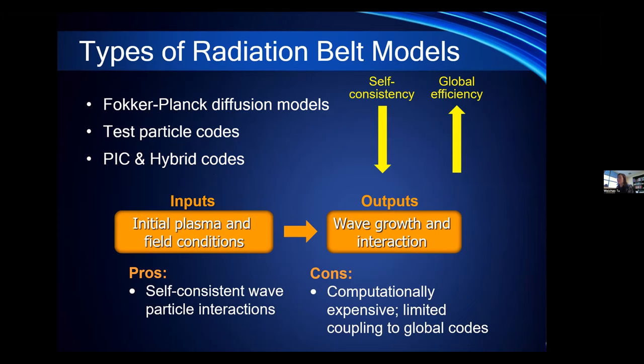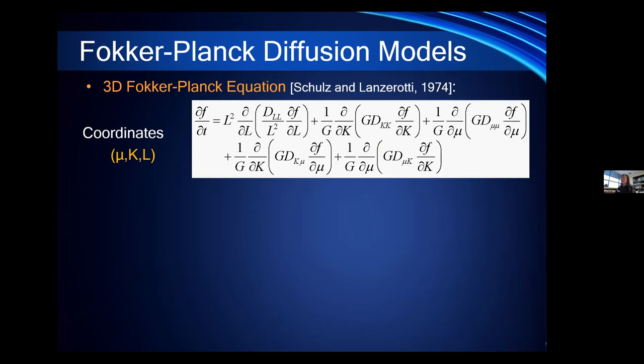The stuff I'm doing is mostly the first two types, the diffusion and the test particle. But I'm just going to pick the first one to expand a little more on the advances here, because that one is the most efficient to model the global distribution and global variations. So the diffusion models. This is the equation for the 3D Fokker-Planck equation we're going to base most of our diffusion models on.